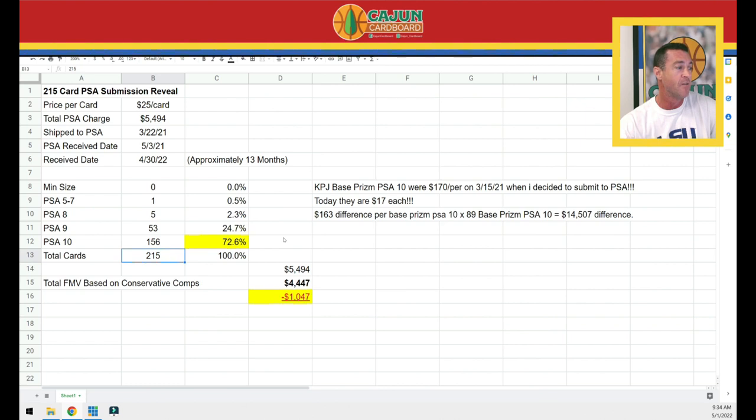Again, it often fluctuates with the grader that looks at your cards, as you know, because I've had some PSA grade reveals where I got murdered on my gem percentage. But if we look down here, I paid a total of $5,494 to PSA to grade these cards. That was $25 a card plus insurance plus shipping. The fair market value of these 215 cards, yes, I comped every one of them using Card Ladder Pro sales history. I was pretty accurate. It was not hard to comp these cards.